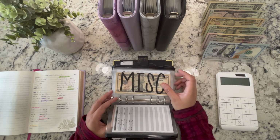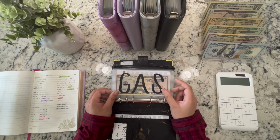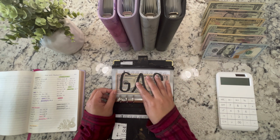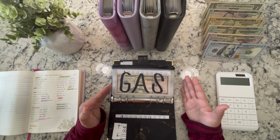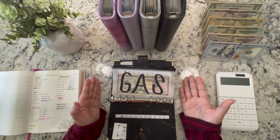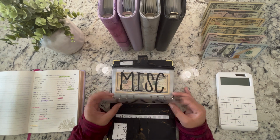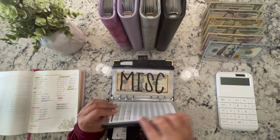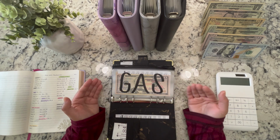So I try to have it reflecting whatever is actually in the envelope, not counting on the cash. I know that can be a little bit confusing, and maybe to some I can be setting myself up for failure, but I've been doing this long enough to where I know to count on the tracker, not so much on the cash, because I will be taking it out and we'll be all good.